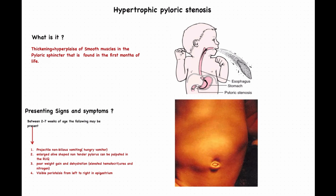So the presenting signs and symptoms are usually in the first months of life. They present between 2 to 7 weeks of age, and it's usually in a male. They're 4 to 5 times more prone to hypertrophic pyloric stenosis. One of the most important signs that we can see is projectile non-bilious vomiting.